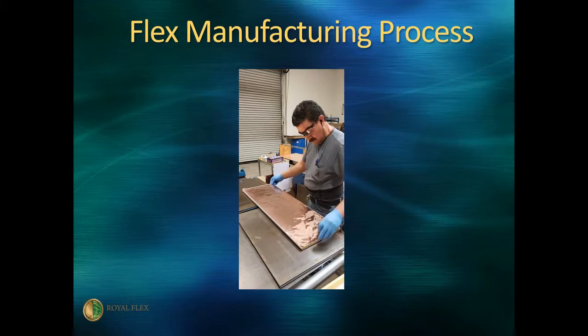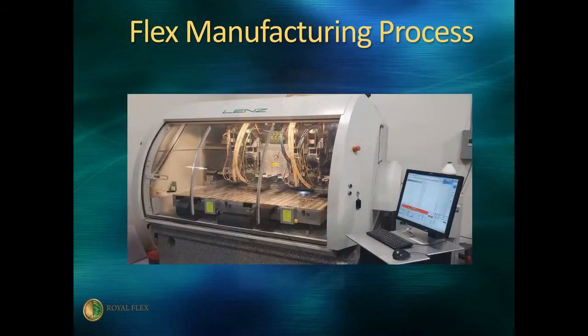In flex manufacturing, we occasionally will make our own material. We'll apply a rolled annealed foil to the base Kapton. We buy the material already attached. There's an adhesive material that we purchased that has no acrylic in it, and they all serve a different purpose.